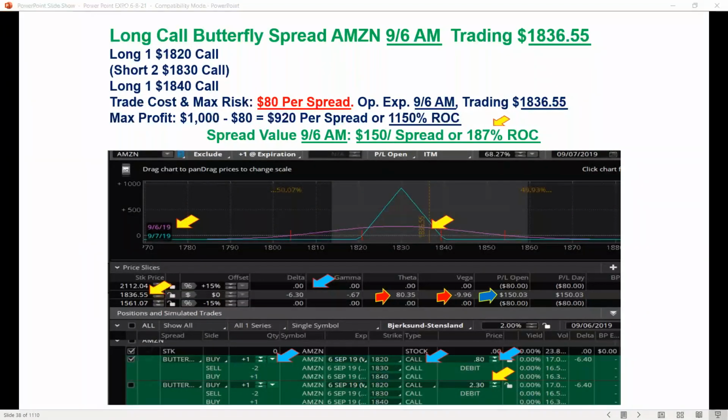So here is going out at the expiration on the 6th, and this is in the morning, so about 9:30 a.m. or 10 Central. So it was trading here when it was set up, we were targeting that 1830. So it actually went over the target price, and it was trading at 1836. So right here, pretty flat, but all that area in there is still potential profit if it was to come back into this zone. But at that price right there in the morning, this was up $150 per spread.